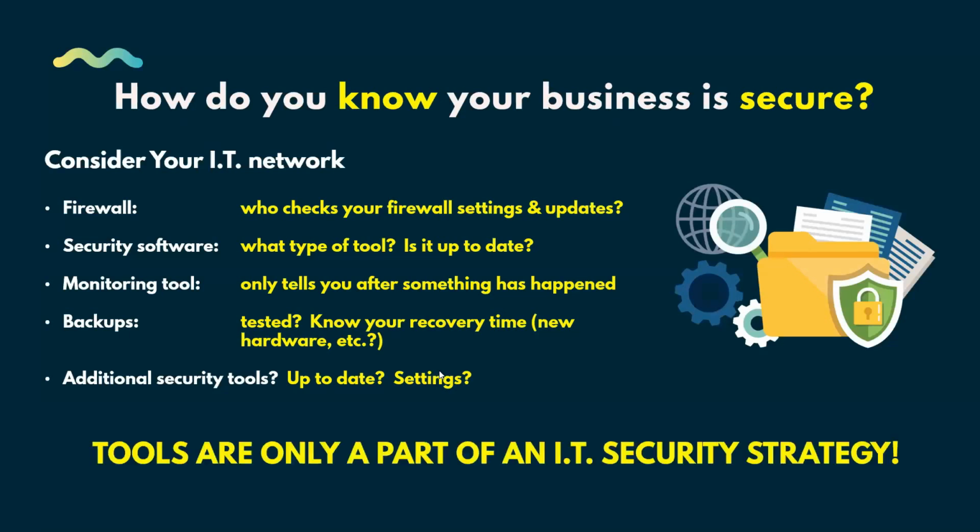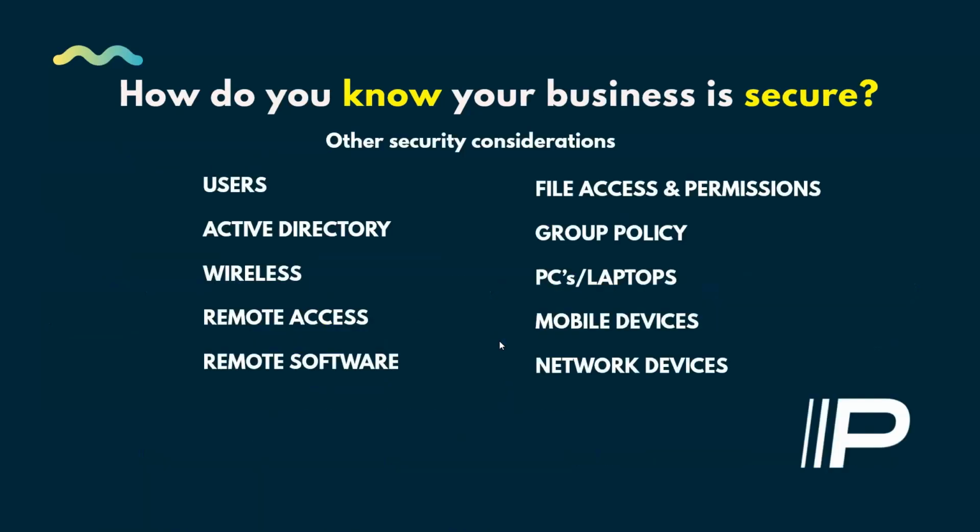How are they set? But tools are still only a part of it, because in an IT network, you've got to remember there's all these other things. There's how users are managed and the user security within Active Directory, which is basically what controls all the security settings of all your users. There's wireless security, security on your remote access, on the remote software that you use, file access and permissions. There's so many other things to consider that tools are not going to cover anything that you see on this screen here. These are all manual processes that a person has to, with the proper process and procedure, check all of these things.